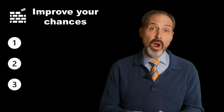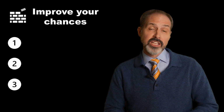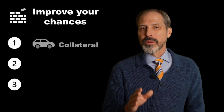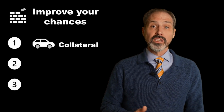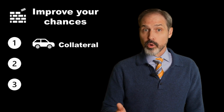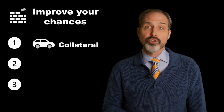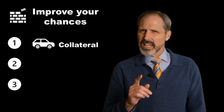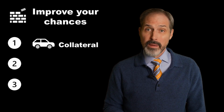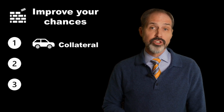There are 3 ways in which you can increase your chances of being approved for a loan of this size. The first is putting up collateral. Some lenders will allow you to secure your loan with the title of your motor vehicle, the equity in your home, or even a savings or money market account. Collateral usually makes it easier to get approved, get a higher loan amount, and score a lower interest rate.